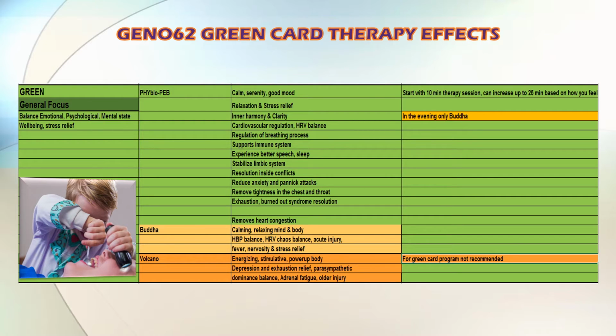So here this program that we have acoustically on it, the 5-bio, PEB, is for calm, serenity, a good mood, for relaxation and stress relief, for your inner harmony and clarity, for your cardiovascular region and heart rate balance, regulation of the breathing. It supports also your immune system. You will experience better speech and sleep.